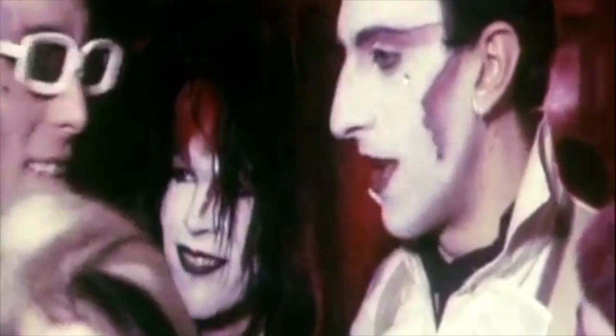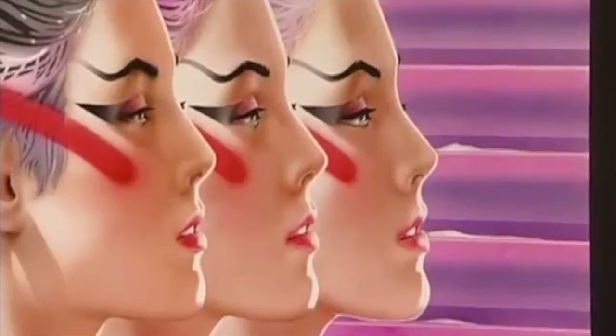It was the decade of big hair, big shoulders, and men in makeup. Day-glow colours were the height of good taste, and no room was complete without some of the defining images of the 80s on the wall. The Athena poster.